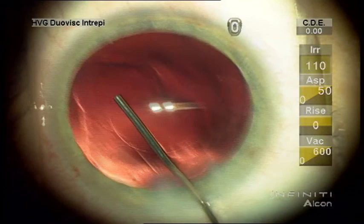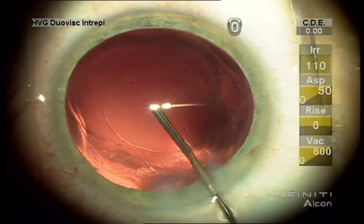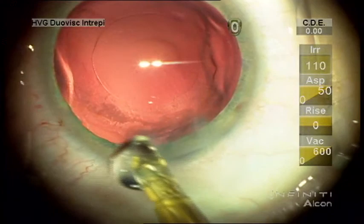Next step will probably be the insertion of the lens, although if there's any cortex fragments to be removed, they are usually under the incision and they're removed manually. And that looks like we're okay to go. So this is the lens insertion now.